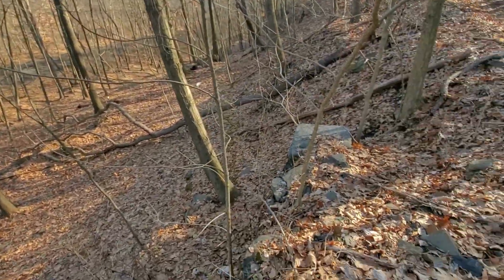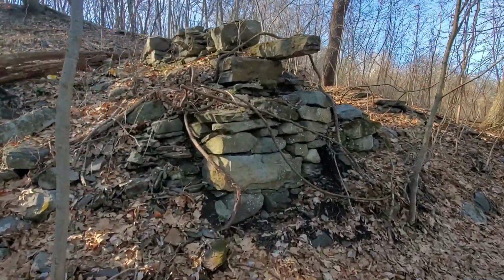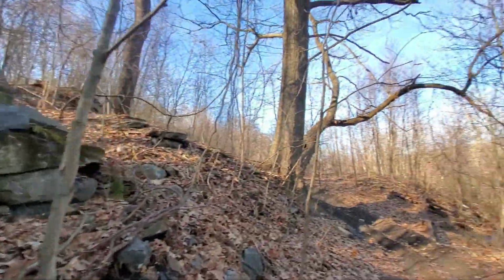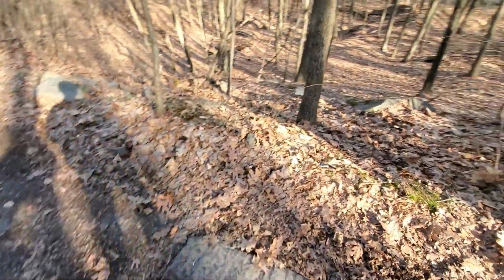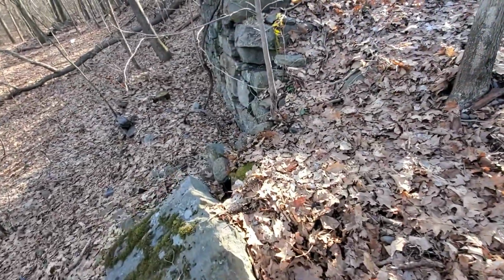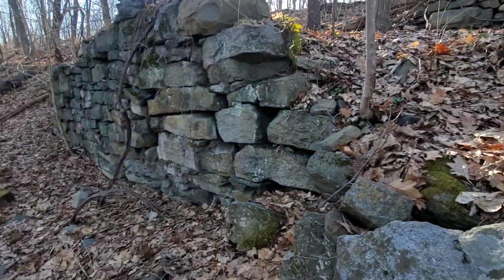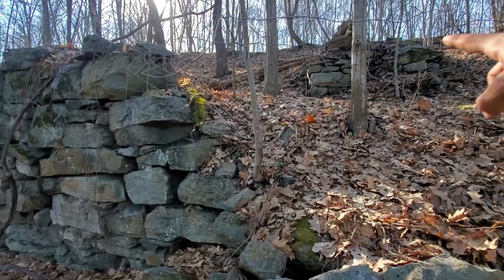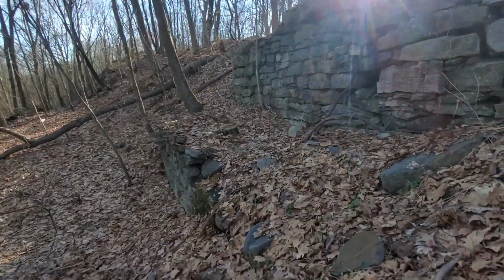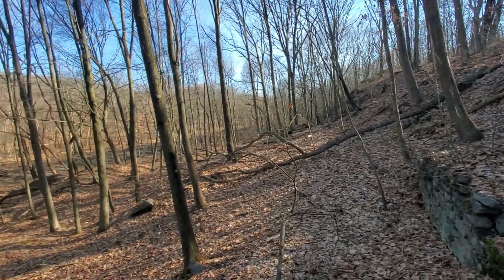But this is just an incredible little section of bridge that I had no idea existed, and I don't know if a lot of other people do too. You can see all the stone pieces here. Let me get back down and give you a better shot of the towers here. Again, absolutely incredible stonework. The first tier, second tier, and then all the way down. Yeah, the third one.